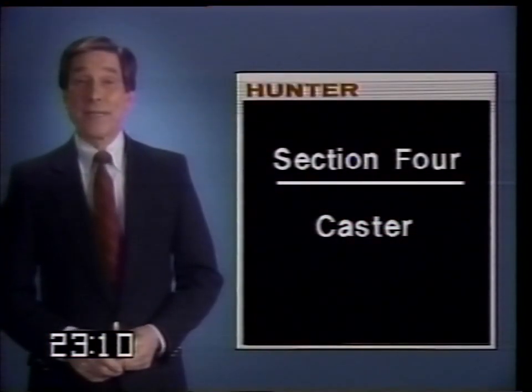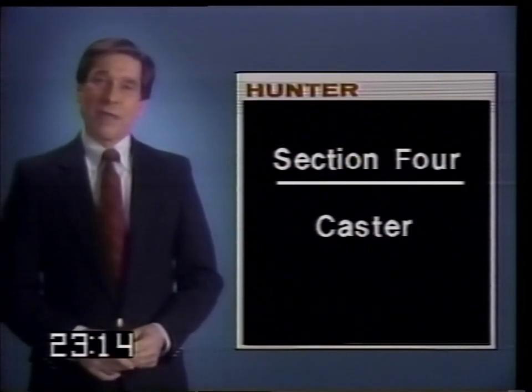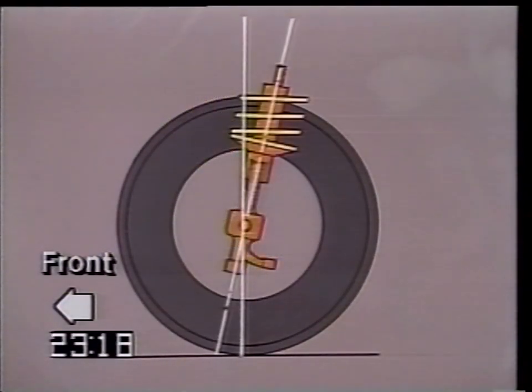You're now ready to begin Section 4, Castor. Castor may be defined as the angle formed by the forward or rearward tilt of the steering axis as compared to vertical. The steering axis is an imaginary line drawn through the upper and lower steering knuckle pivots. Castor is expressed and displayed in degrees by most alignment systems.